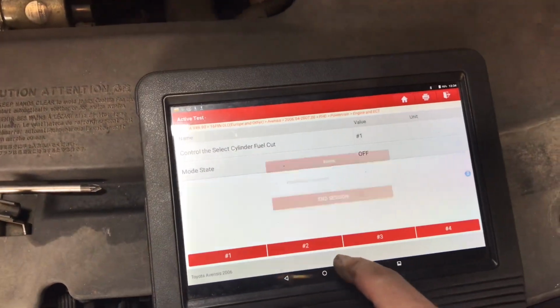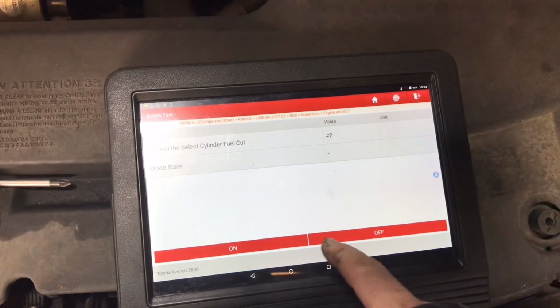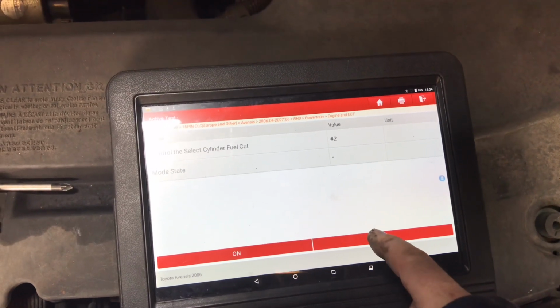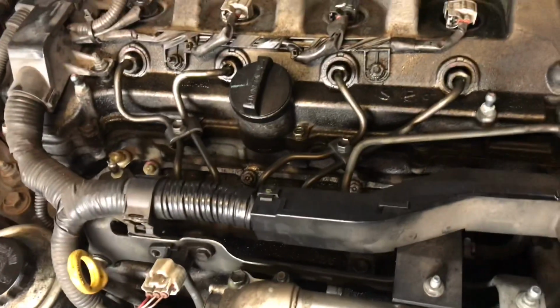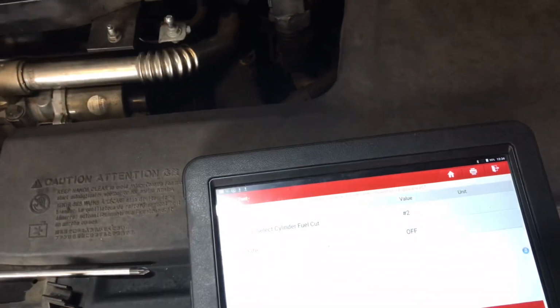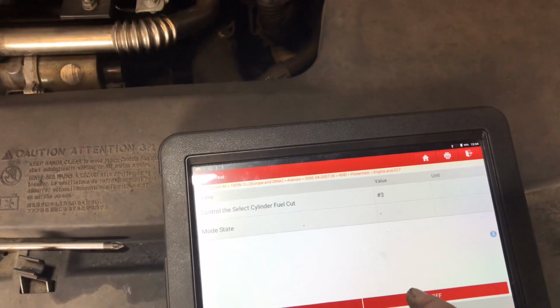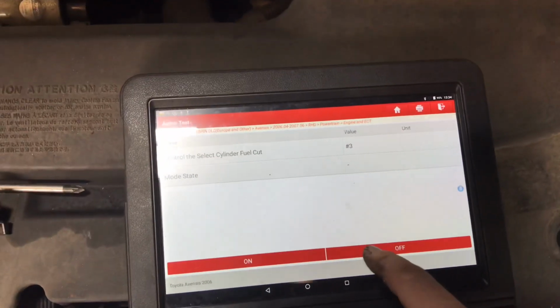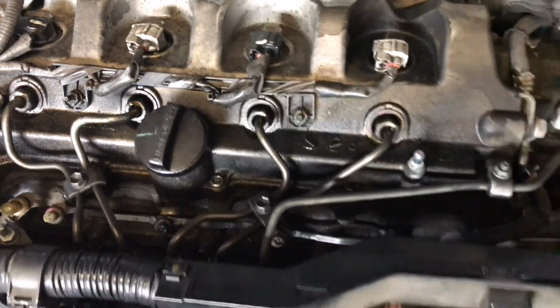Go to cylinder 2. On. So you hear that? Put it back off. Smoother. Cylinder 3. On, off. I don't know how this works. Hear that drop? Put it back on, off. A bit smoother.